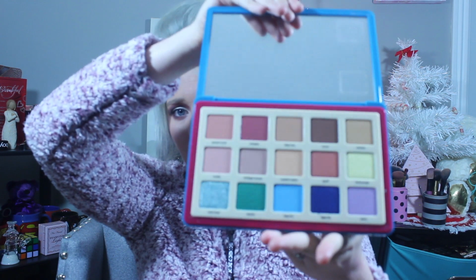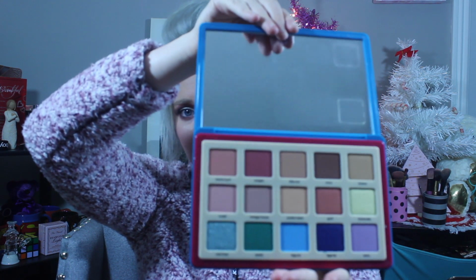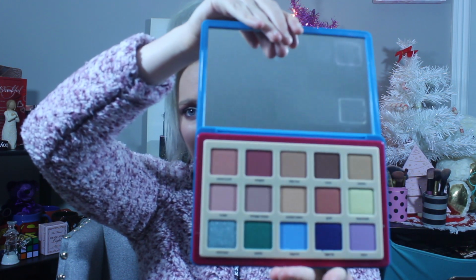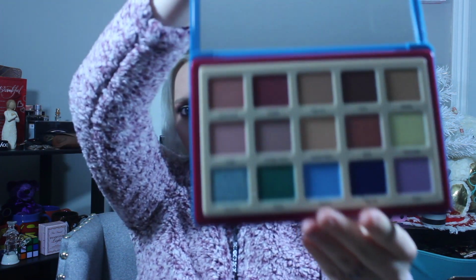Now for the ones that I picked up during the sale or around the sale, even though I didn't get it off. This is the Tropic palette from Natasha Denona. It looks like this. This is one that I would prefer to have gotten during the sale, because personally I feel like this is a summer palette, so I probably won't be getting that much use out of it. This is what it looks like, a mixture of shimmers and mattes.